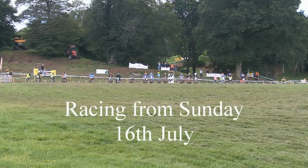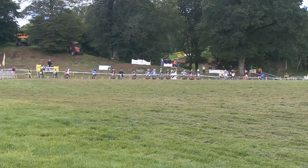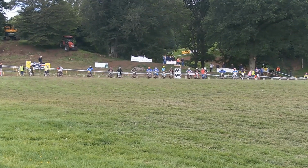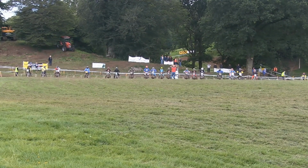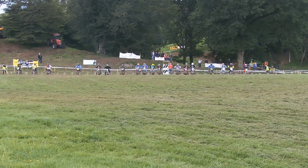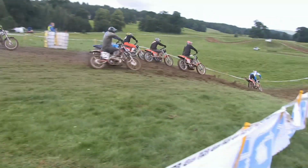Okay, now we move on to the racing from the Sunday's race event, and this is the pre-1968 Unlimited class. So we're back to seeing these vintage bikes racing once again. Now this is not a team race, this is an individual race, so every position on the track counts towards your valuable points. And so it looks like everybody's good to go as our race starter, Darren Hudson, takes position, drops the gate, and looks like everybody is safely away as they head into turn 1.